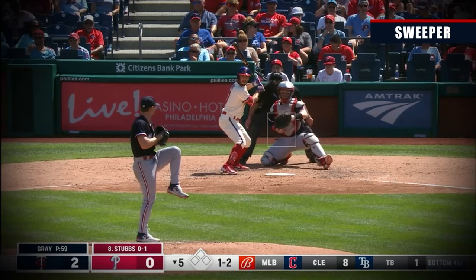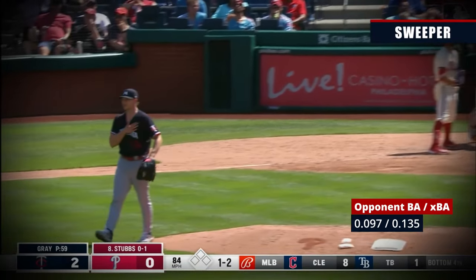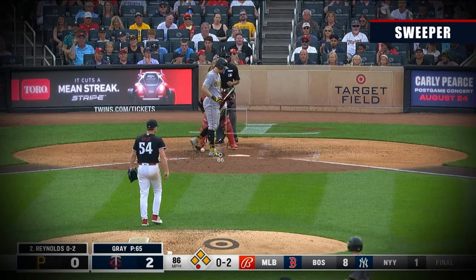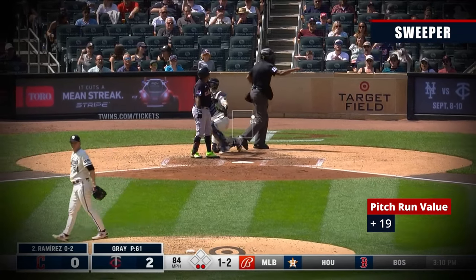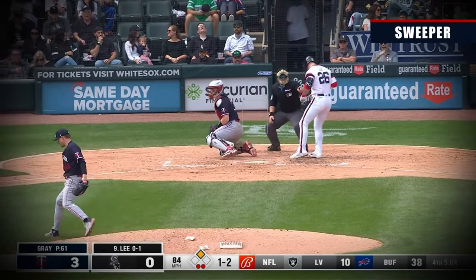Five. Little hesitation there, and he drops a breaking ball. Harper strikes out, check swing, strike three. Got him with a good breaking ball. 62 pitches in the fifth. And that'll do it.